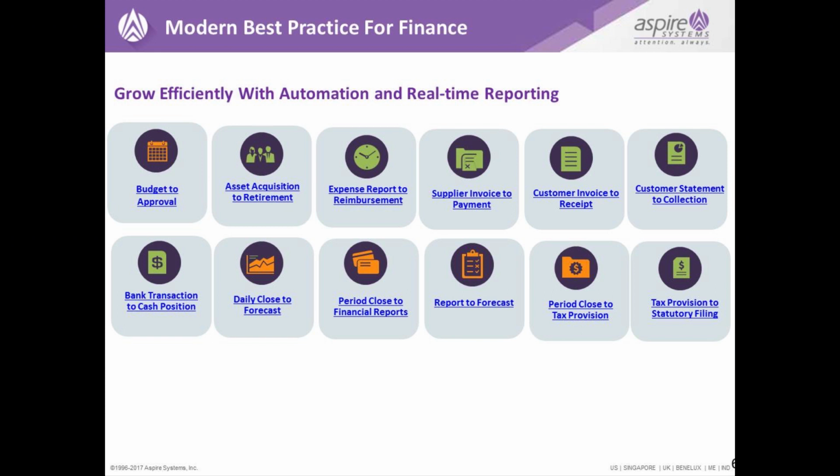Apart from finance, there are multiple business processes across various domains like human capital management, customer relationship management, or supply chain management. It also includes project management and project portfolio management, which has a lot of business processes which Oracle Fusion delivers. The modern finance best practices grow efficiently with automation and real-time reporting.